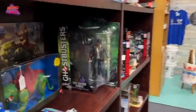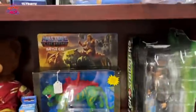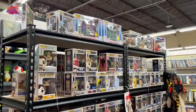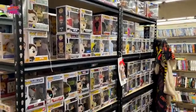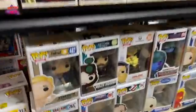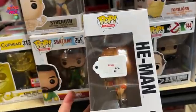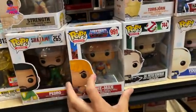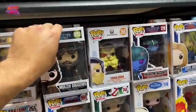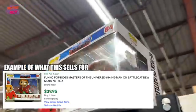Look at that, here's a Battle Cat. There is the Battle Cat. Oh gosh. Frightening. And then look at this, the Wall of Pops. Jeez, man. There's a He-Man one. He's like kinda cool. How much is he? $8. That seems pretty good, I guess. And they're on sale today. He-Man on the Battle Cat. How much is he? 20.